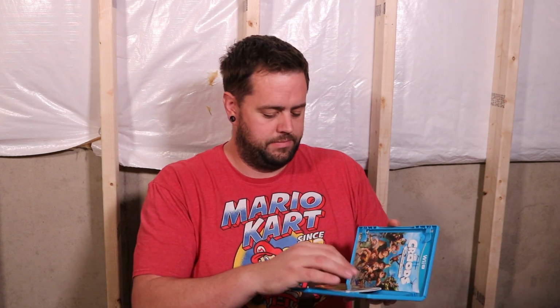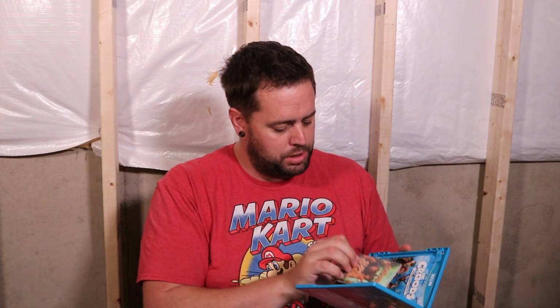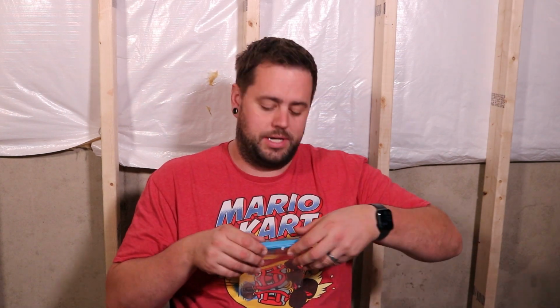Then we open this. Oh, look at that. What is this? A Croods Super Search: Picture Puzzles, Mazes, and more. A little booklet comes in there. Isn't that fun? Okay, and there we go. I mean, I'll at least put it back in its little protective cover. But that is everything that I picked up at the Illinois GameCon.